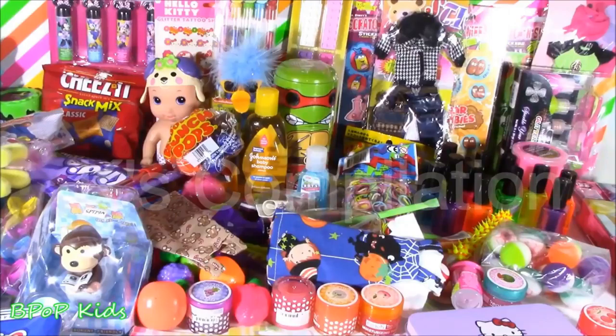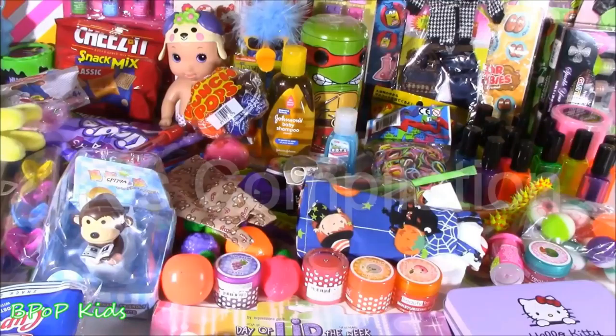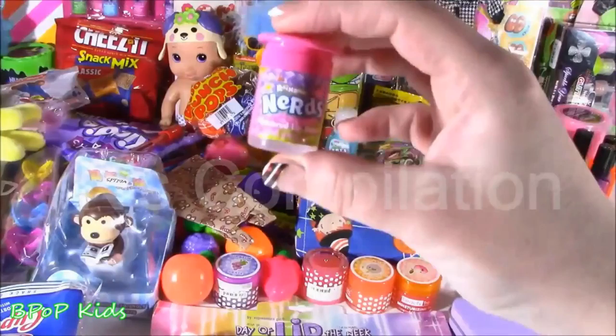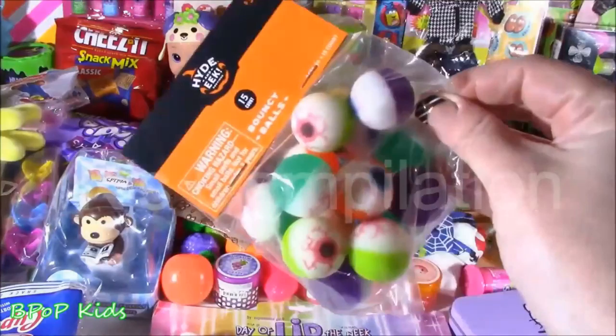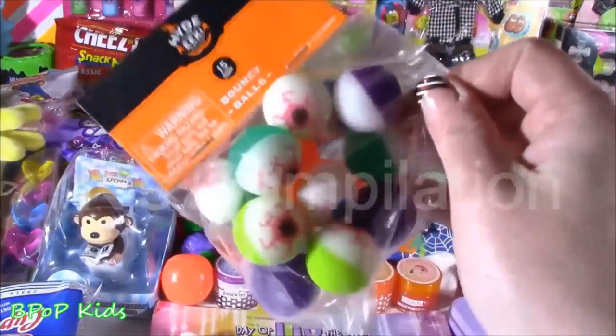So this was a complete ripoff, and none of this stuff was really 90s. To tell you the truth, a lot of this stuff looked like it was from the Dollar Tree. A lot of the candies, some of the little trinkets. I have definitely seen these down at the Dollar Tree, these little lip glosses. Most of the food was from there. This I've seen at Target on clearance, these little Halloween balls.